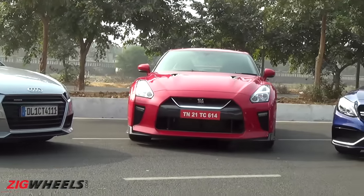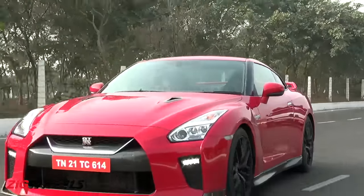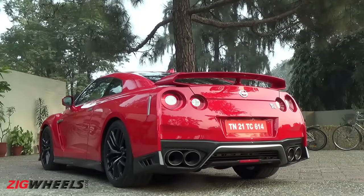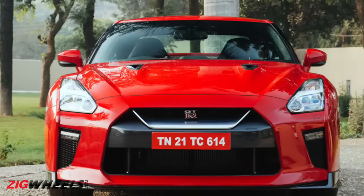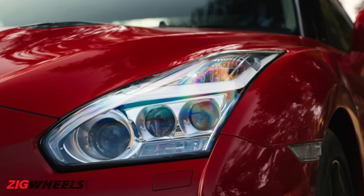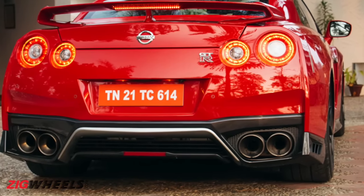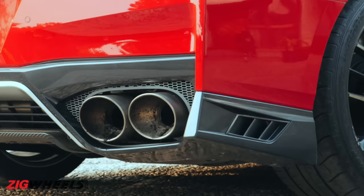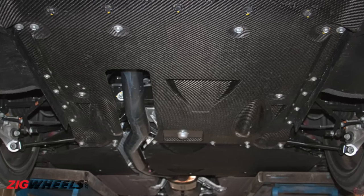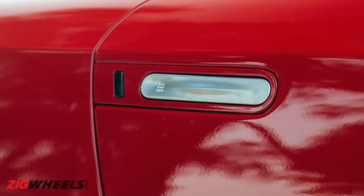The Nissan GT-R is a supercar beater, cross-country tourer, and mean track machine in one delightful package. The design is eye-catching on the new GTR, with redesigned bumpers, triple barrel headlamps, and a sculpted tail with the iconic twin ring LED tail lamps. The quad exhaust pipes mean business. The underbody has a full carbon fiber shield. The huge spoiler and the recessed door handles aid in aerodynamics.